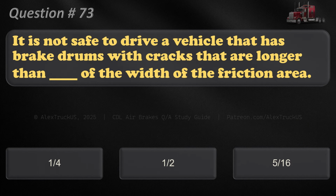Question 73. It is not safe to drive a vehicle that has brake drums with cracks that are longer than blank of the width of the friction area. 1/4, half, 5/16. The correct answer is half.